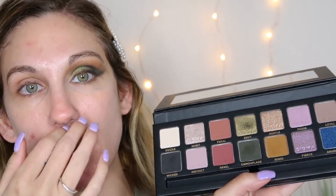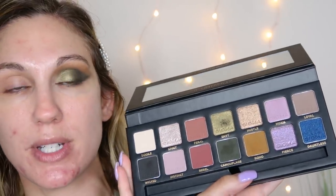Okay, let's get started. I am going to start off with the eyes. I outlined what I wanted to do on this eye because I really wasn't quite sure, but I am using the new Sigma Untamed palette. I featured this actually in a Will I Buy It, and I did a little bit of a haul in last week's Will I Buy It, and I showed that I did receive this one from Sigma, and so many of you said that you wanted to see looks with it, and I said, okay, let's do it.